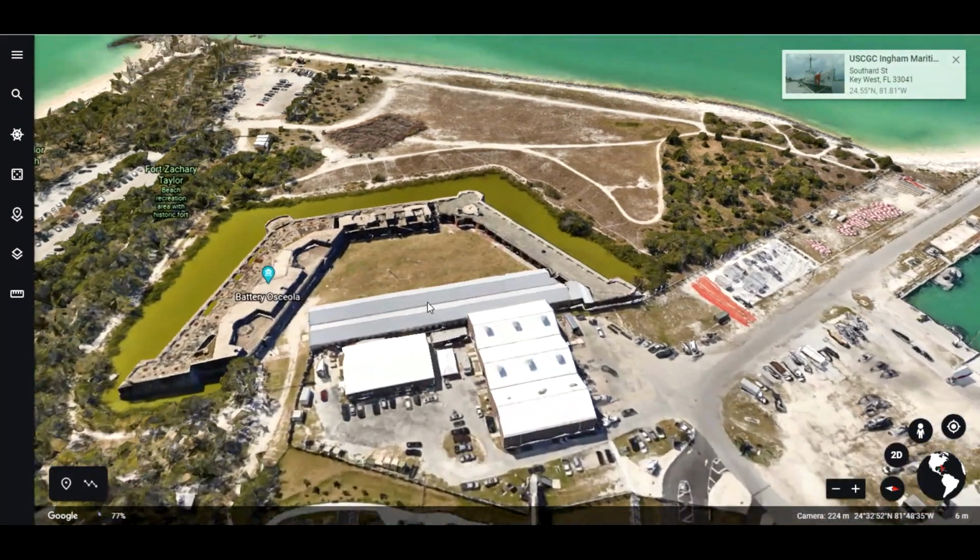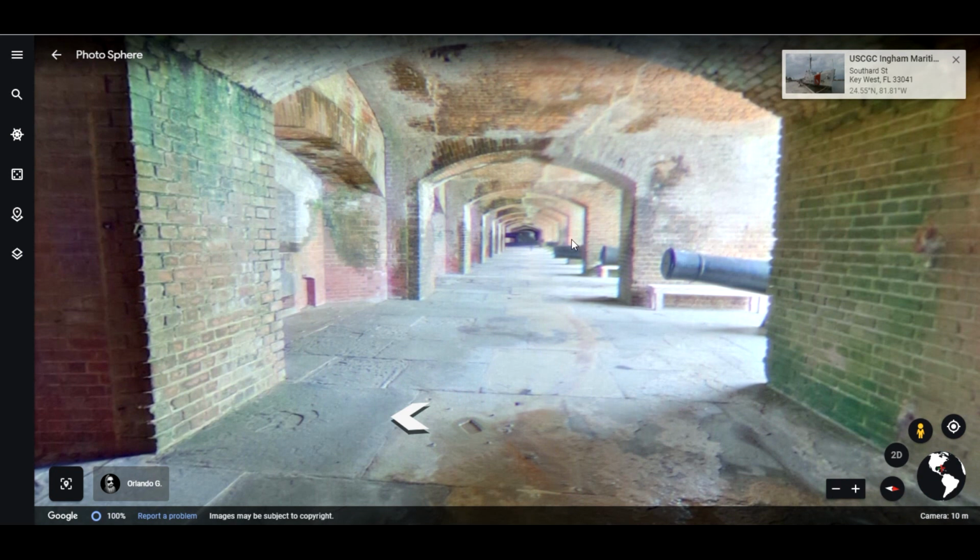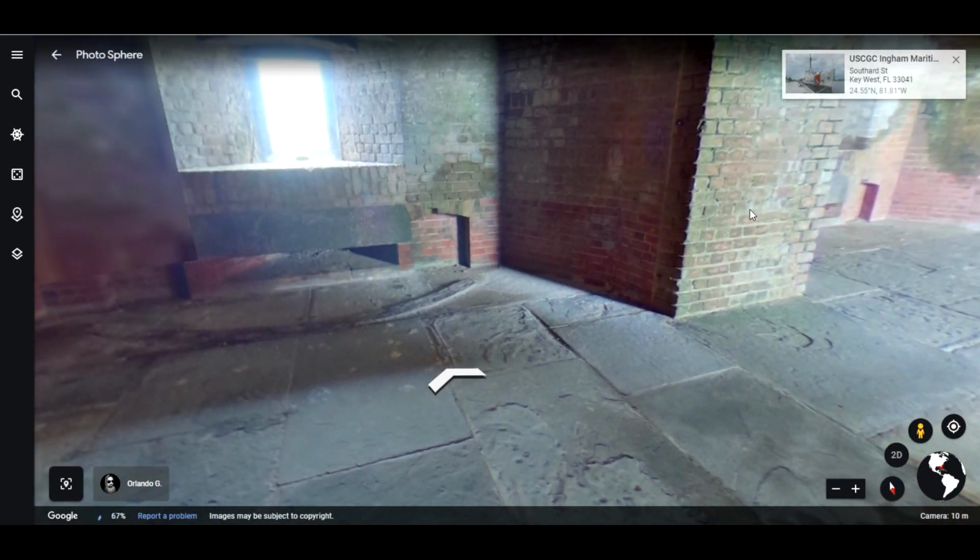But this was the fort. It is surrounded by water. It has its own like little lagoon type thing going on. Oh, this is down inside. That's still pretty cool. You can see the brickwork.